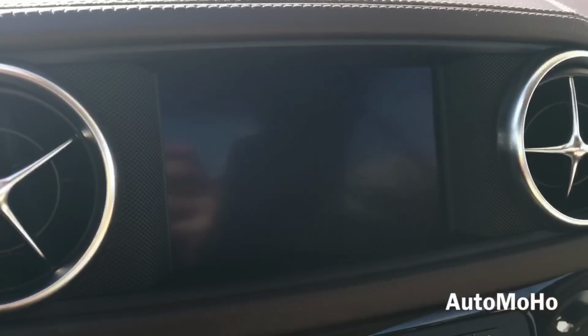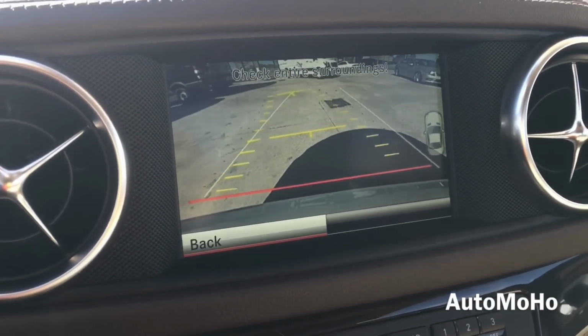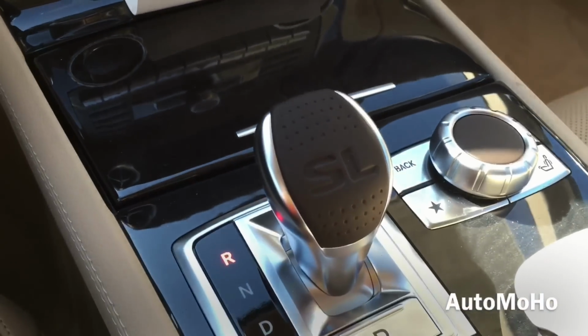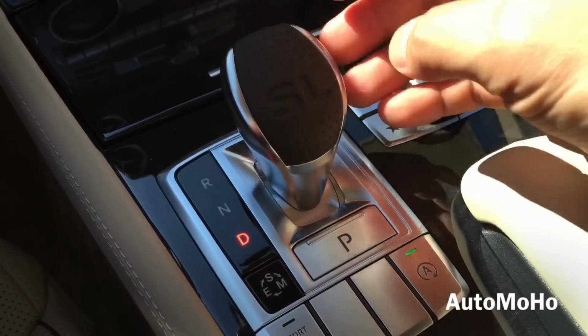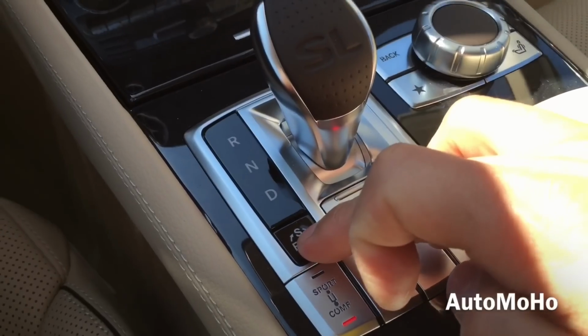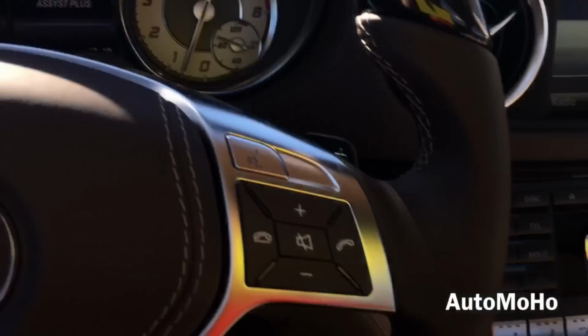Now located on the center console, you have your gear shift lever with SL lettering on it. Now to get into reverse, just push up the gear lever. And once you're in reverse, the backup camera will appear on the multimedia screen with guidance lines to help with a much easier backup. And slightly down for neutral, down again for drive, and press P for park. There you have your different driving modes, Eco, Sport, and Manual mode.